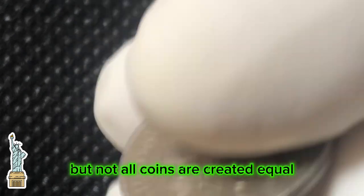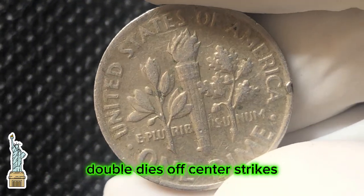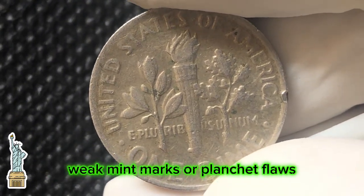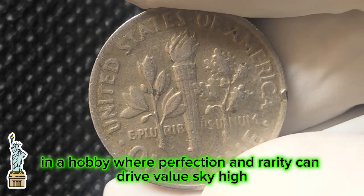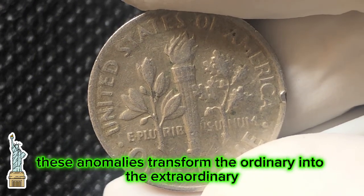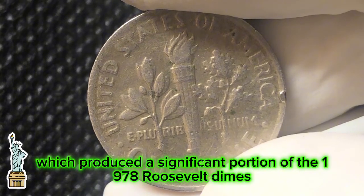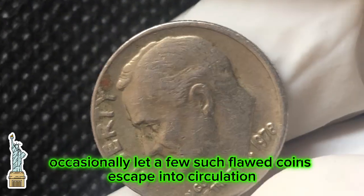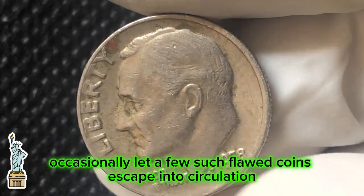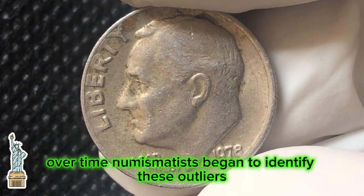But not all coins are created equal. Some bore the subtle hallmarks of errors: doubled dies, off-center strikes, weak mint marks, or planchet flaws. In a hobby where perfection and rarity can drive value sky-high, these anomalies transformed the ordinary into the extraordinary. The Denver Mint, which produced a significant portion of the 1978 Roosevelt dimes, occasionally let a few such flawed coins escape into circulation. Over time, numismatists began to identify these outliers.